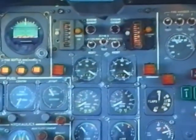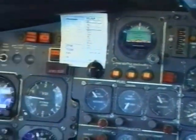Midland 685, flight level 330. Roger 685. Continue heading 150 and you can expect direct to Midhurst shortly. And from then on, the flight should be relatively smooth.